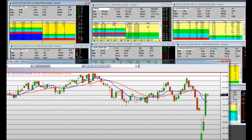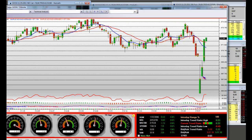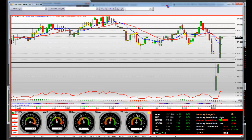Did you guys steal the bid? Hey, did you steal the bid on that left elbow? Let it shine. All right, MMTs, here we go.